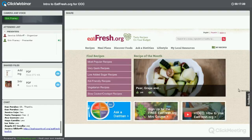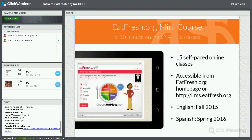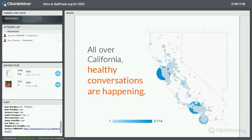We have a map that shows where our users have logged on to EatFresh around the state in the past 2 years. And we know that healthy conversations are happening all over California. And our goal is to make EatFresh.org the best resource possible for our diverse state and the needs of our partners. So as you use EatFresh.org and have feedback about the website, please let us know. We are really interested in hearing from partners. So now we're going to do a walkthrough of the website.